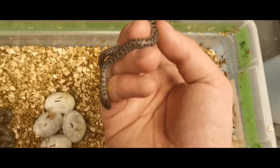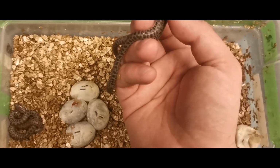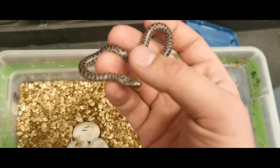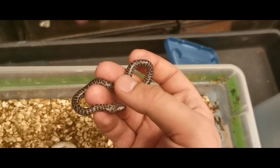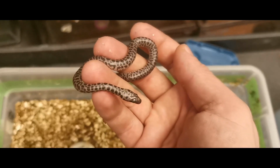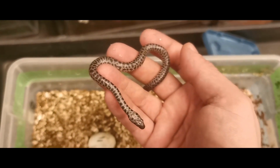These will actually fade with age, whereas on the spotted pythons, which are another Antaresia closely related to these, those spots will sort of stay, but... come on, camera, focus for me. There we go. There he is, adorable. Yeah, they'll sort of brown out. I think you may have seen the folks in one of the past videos.